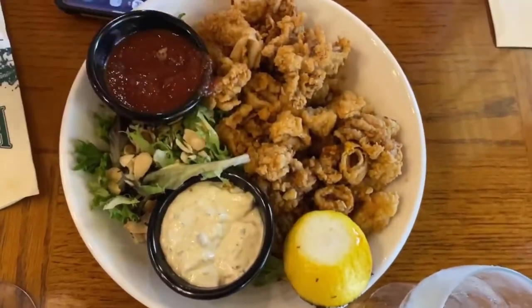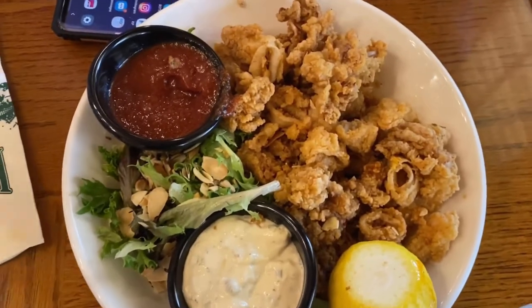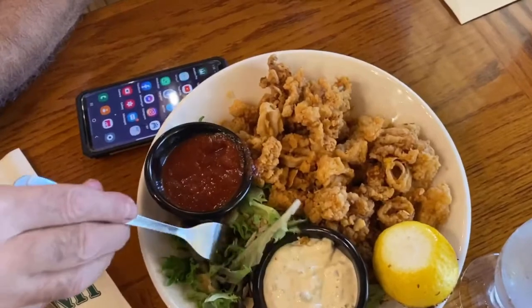Wow, this is an appetizer. Calamari. Calamari, it's good. That tastes good. I only see hands dipping in.